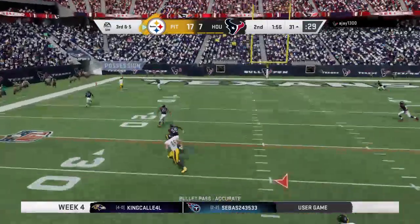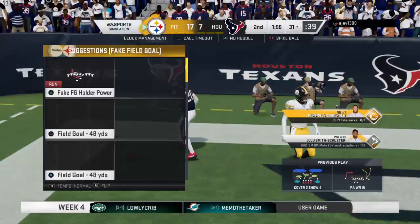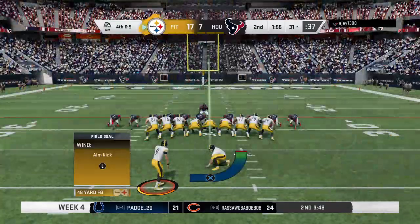Now it's Roethlisberger. He's going to let this go for the end zone. And incomplete, almost intercepted. Had a great shot at picking that off in the end zone. And now 4th down.